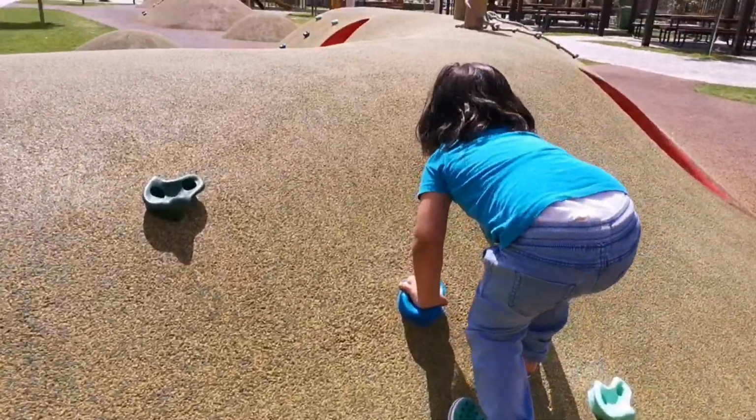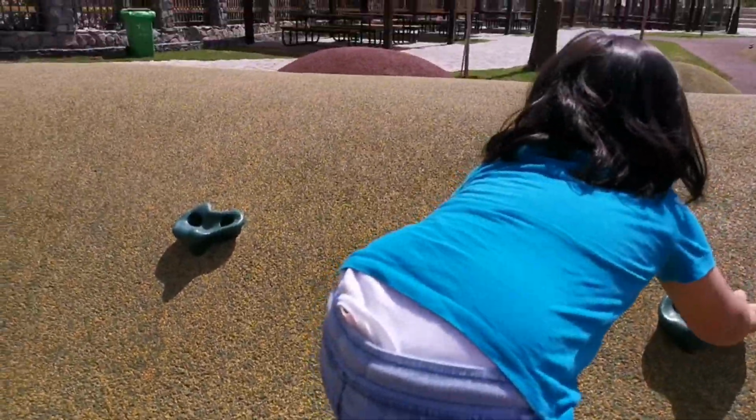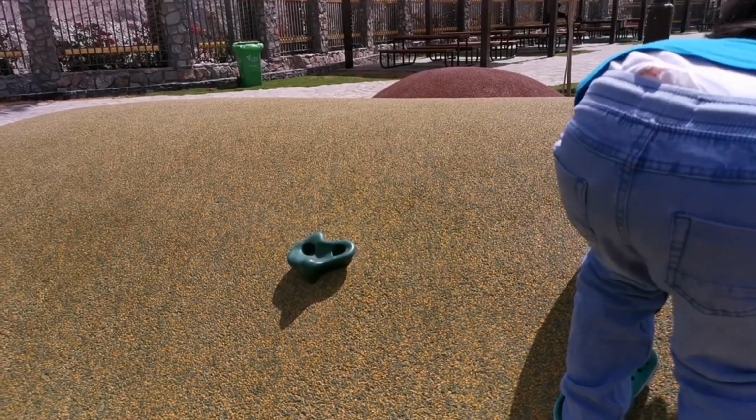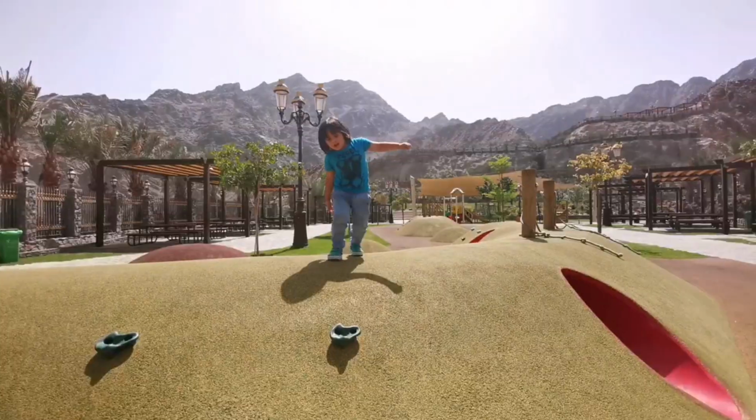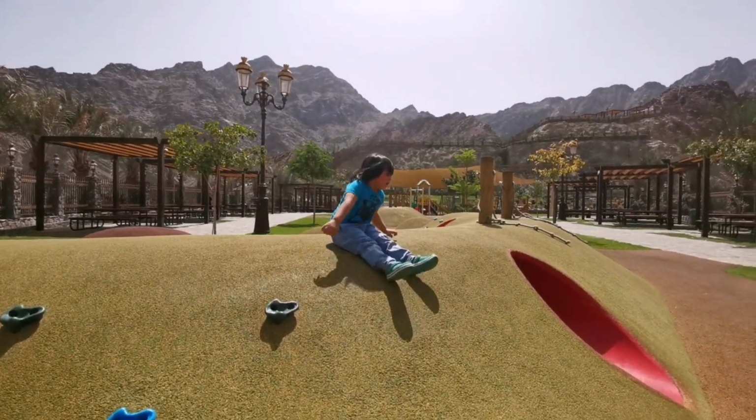Put your leg in the colorful stuff. You must put the leg here. Okay, go. You cannot? No, I cannot. No, I can slide.